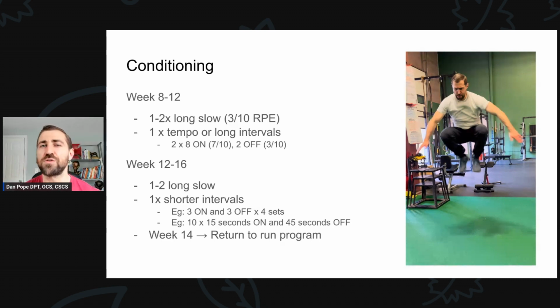Maybe that's a 6 or a 7 out of 10 for a prolonged period of time. I also like longer intervals in this stage of conditioning. So the reason why I like tempo runs and longer intervals is because generally speaking, it's a little faster than long, slow distance, but it's not so fast like a sprint where it's too much stress to a given surgical site.